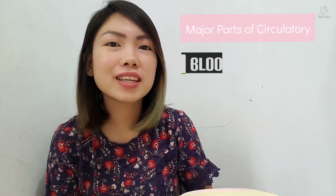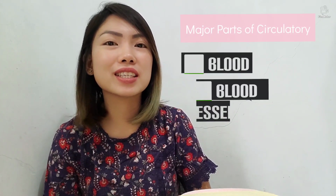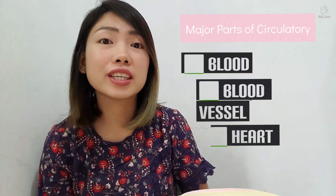On the major parts of the circulatory system, we only have three. One is the blood, the other one is the blood vessels, and especially the heart. The heart is considered as the main organ of the circulatory system. If the respiratory system has the lungs as the major organ, then in the circulatory system, our heart is our main organ. Okay, so let us now study the major parts of the circulatory system, and let's start with the heart as the major organ in the circulatory system.